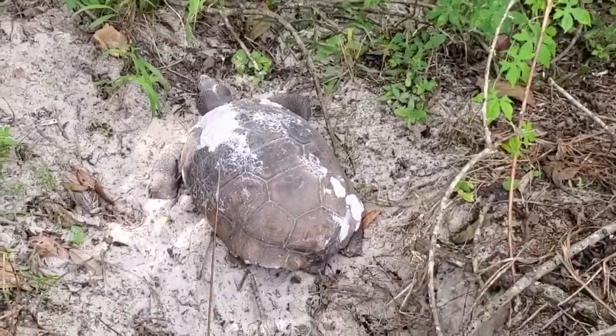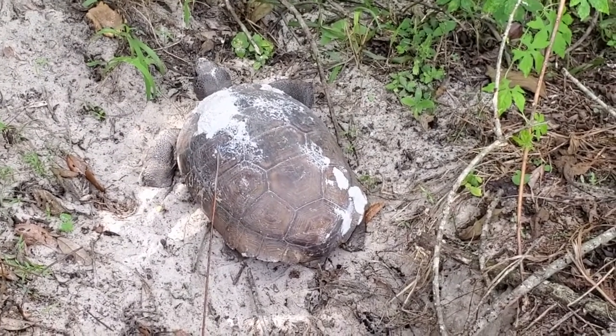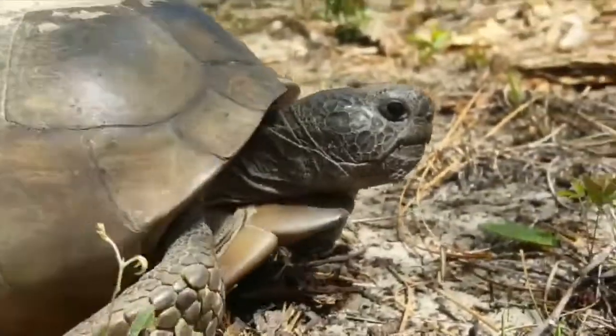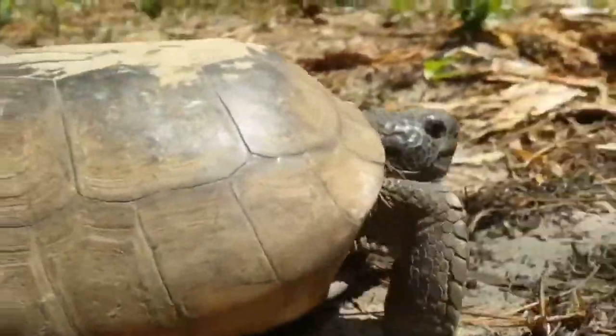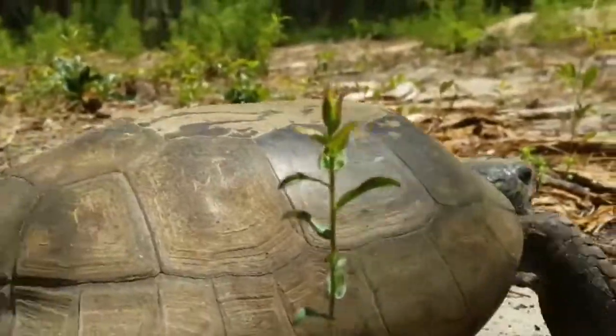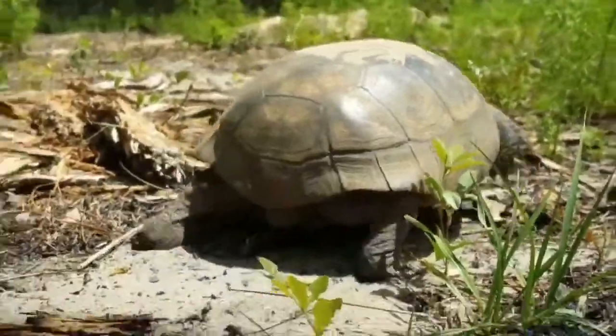The burrow is also used as a site for feeding, reproduction, and nesting for many commensal species, which means species that benefit from them. Gopher tortoises' burrows can be up to 40 feet in length and 10 feet in depth. Some commensal species are the Florida mouse, eastern indigo snake, and gopher frog.